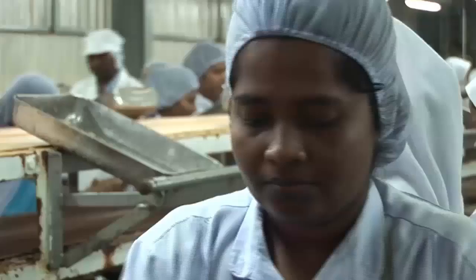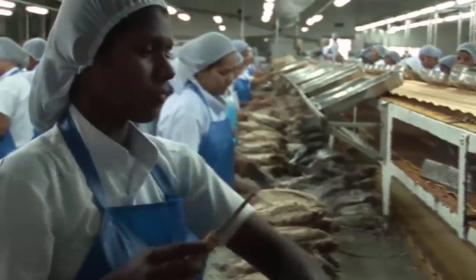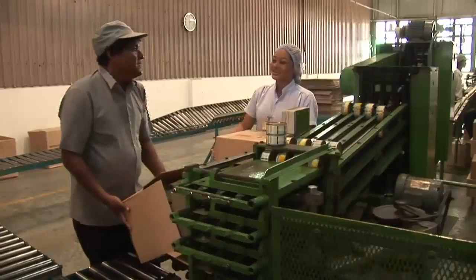That means 500 families, local families, are looked after. And for fishermen, we pay cash daily. So compared to other industries, what we get for the company is very well distributed through the community.